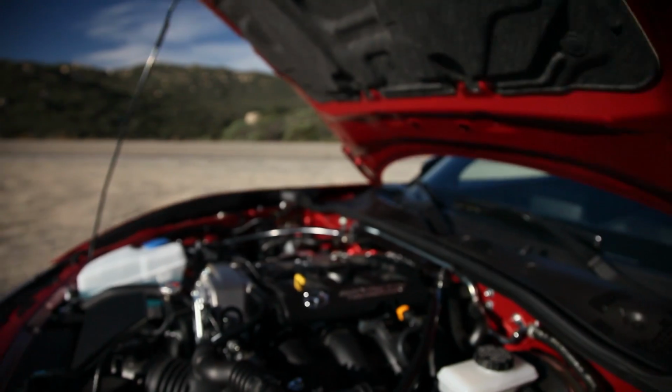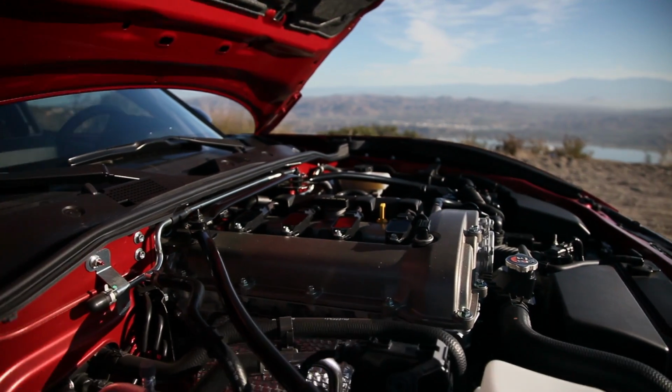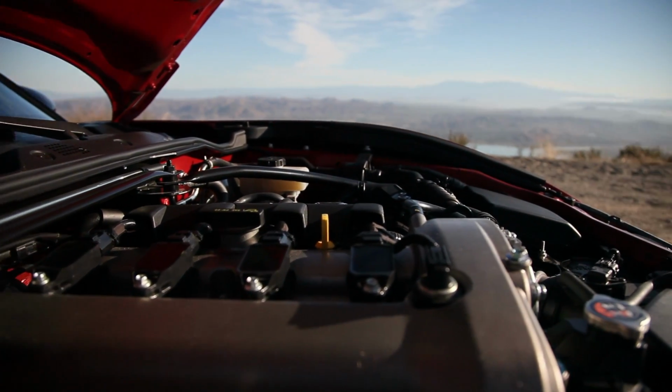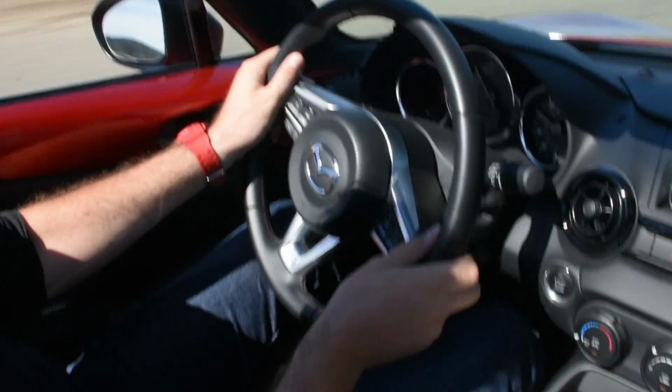Right out of the gate, you start to fall in love with the car. That's because it's pure, it's connected, it's a wonderful driving experience. Up front is that 2-liter engine making 155 horsepower and just under 148 pound-feet of torque. It's connected in this car to a 6-speed manual gearbox. It's a Mazda gearbox, which means it's an excellent gearbox. The throws are short, precise, you know exactly where you're sticking your knob when you shove it into place.